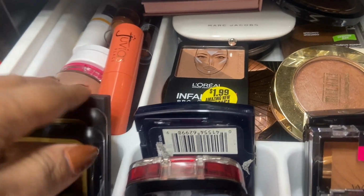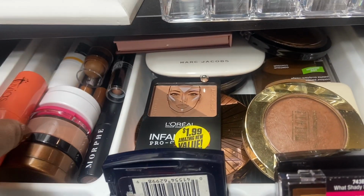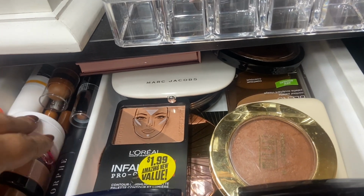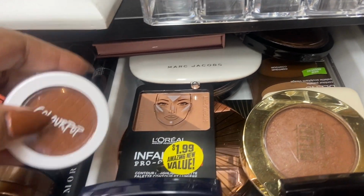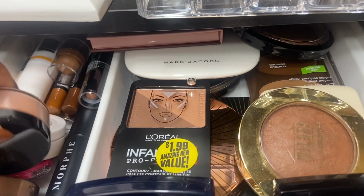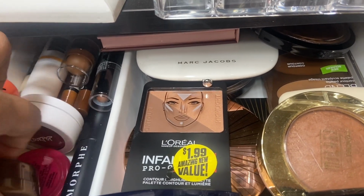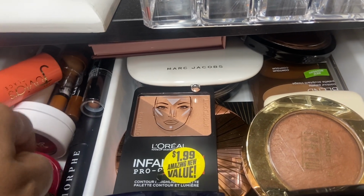And then I also want to do like a cream. Ooh, wait, Elf had a cream one recently. I had a cream bronzer from Elf. Let me find that one. And I think that's the one I want to go with.